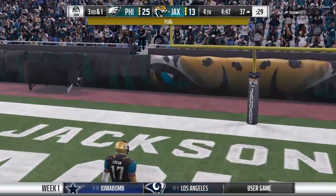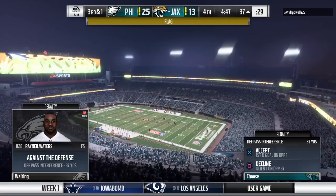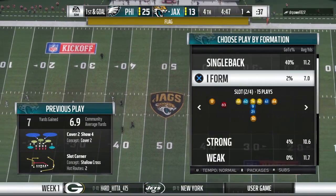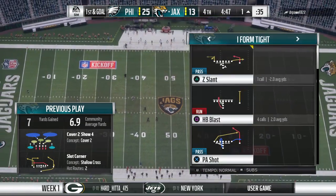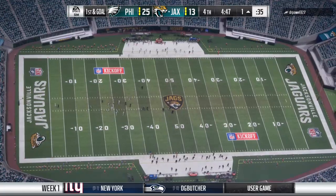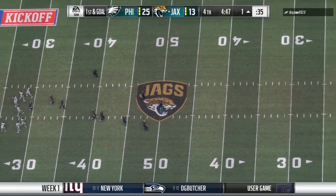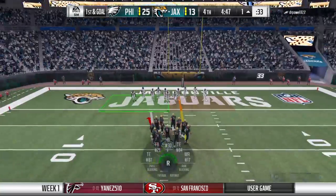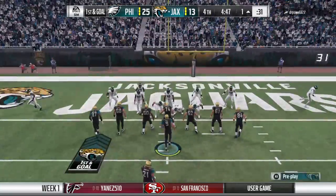And a penalty flag comes in as that one winds up incomplete, but the contact is going to move the ball well downfield. First and goal, they'll look to smash it in. Maybe a quarterback sneak here.